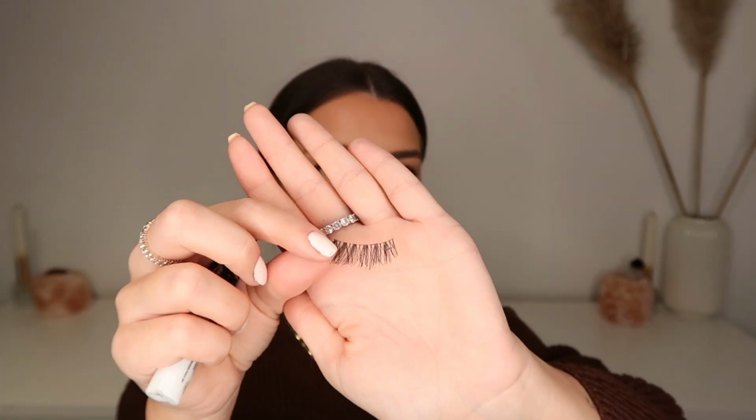I'll be applying my eyelashes. For mascara, I use the Telescopic. The lashes I'm using today are the Kiss 01s, but I've cut them down a lot. They were a lot longer than this. I cut them down and also cut the corner, so it gives a more natural look. I'll be applying this using my Duo Lash Glue.